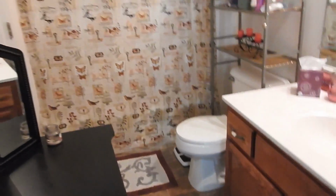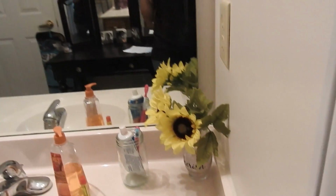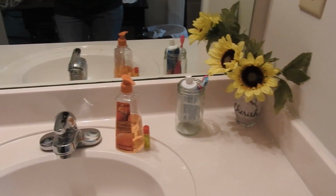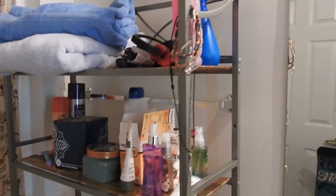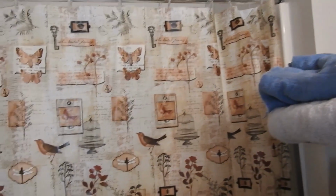And then here is my bathroom, which I absolutely love. You know, I keep saying love. I love my room and my bathroom, but I really do because I put it together myself. It's pretty nice. Okay, and I have got to get an organizer for all of this stuff, but that's to be continued, so I will work on it.